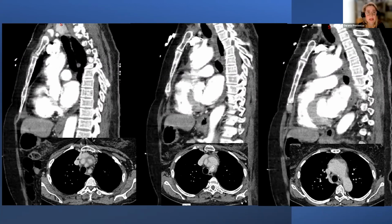So this is a 67-year-old female who presented to the emergency room with chest pain. Her workup regarding coronary artery disease was negative. And as we can see, her imaging study showed multiple circular aneurysms of the arch.